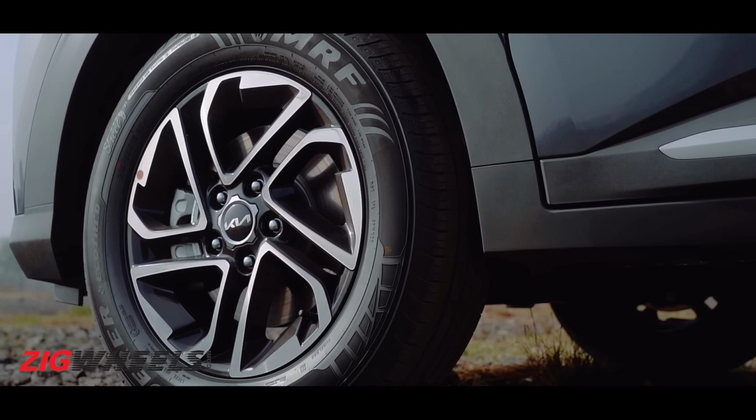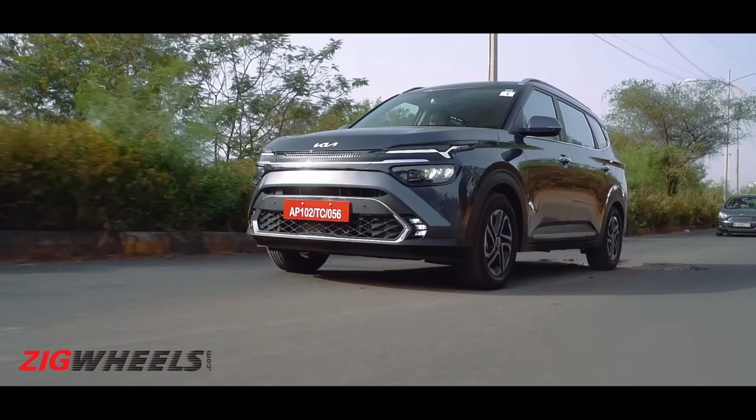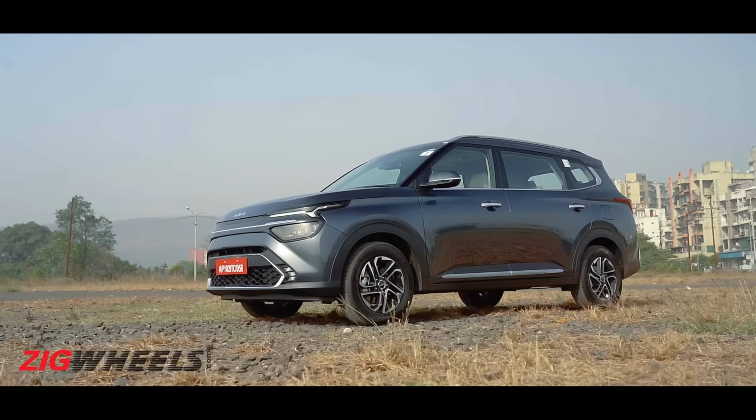Now, if there's one thing that we want to change on the Kia Carens, it is the small 16-inch wheels. Sure, smaller wheels are good for ride quality, but they look a bit too small on a car this large.